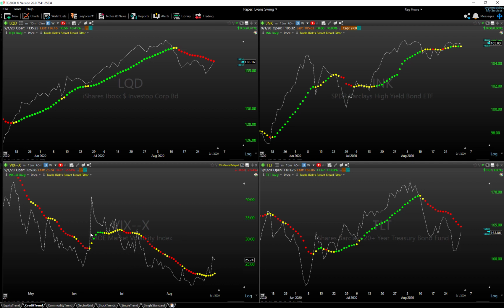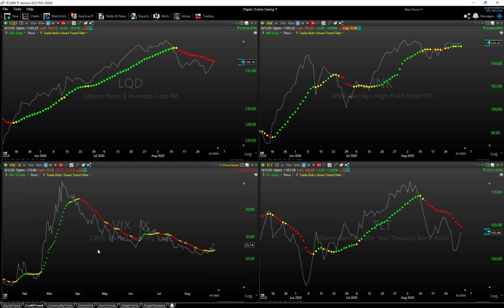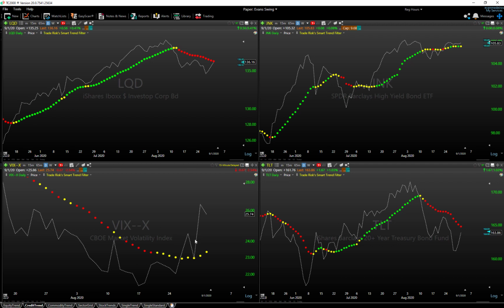We had this brief stint here in June, which ended up being kind of a false move, so to speak. It just withered out and continued to make lower lows. The big rally in the VIX, of course, was at the end of February, while the market was melting down. So I would expect this to potentially turn up here as early as tomorrow.